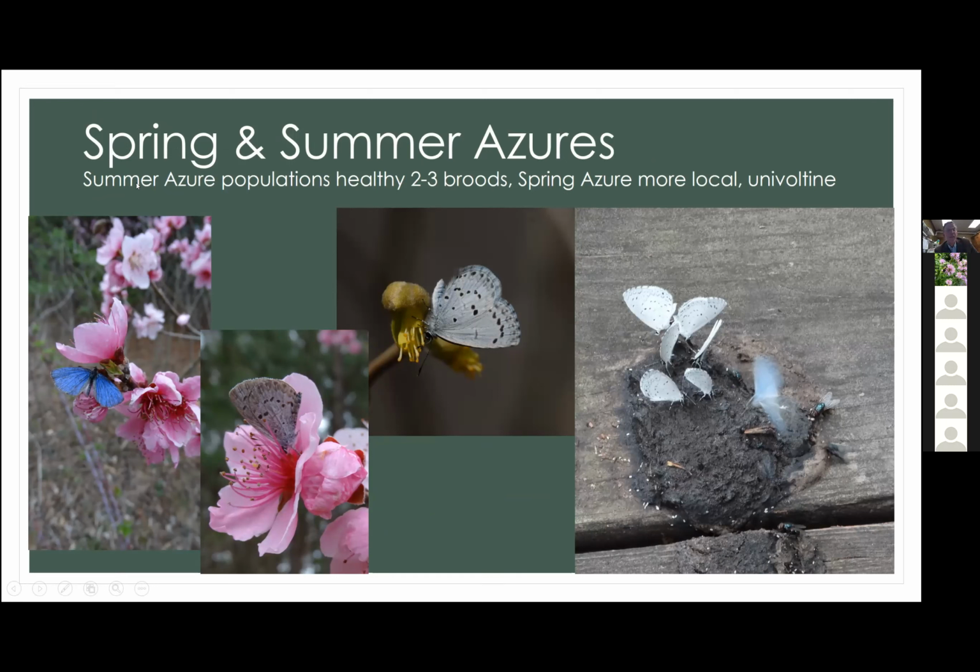The interesting thing is the spring azure comes out only in spring, and the caterpillar emerges and feeds really exclusively on dogwood, like pagoda dogwood and roundleaf dogwood and red twig dogwood, on the flower buds, and then pupates and doesn't emerge until the following spring, which is pretty amazing.